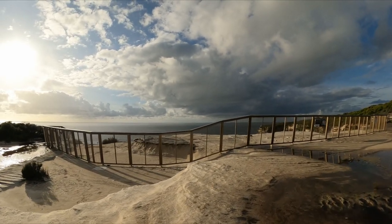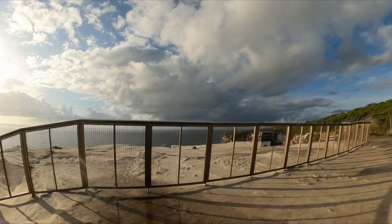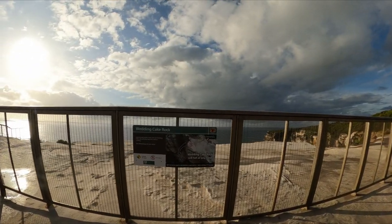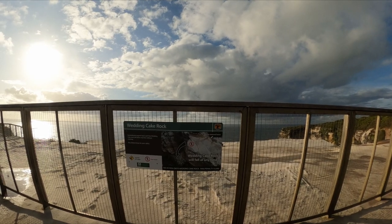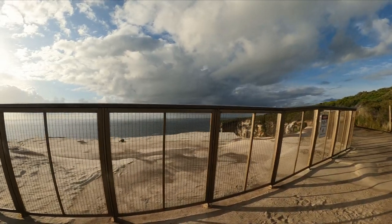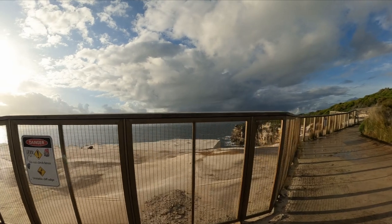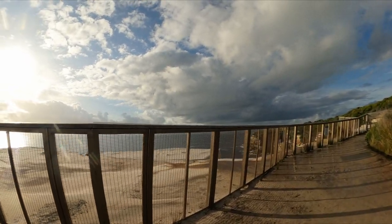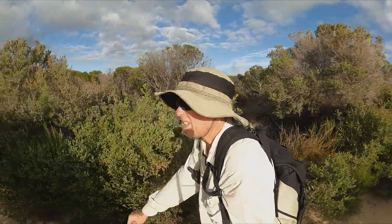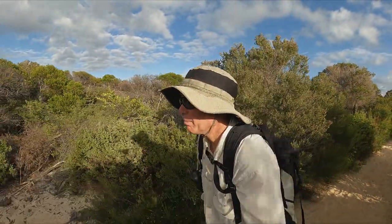Right, this is the infamous Wedding Cake Rock. And for some reason, people on Instagram and other spots thought this is the best place in the world for photos. Anyway, just talking about history and stuff and Wedding Cake Rock and how people are doing dumb things for photos.